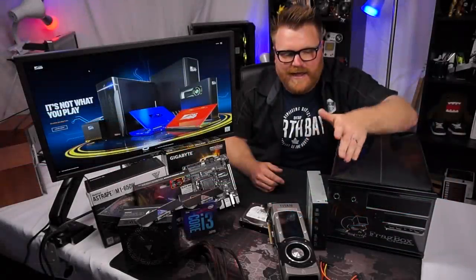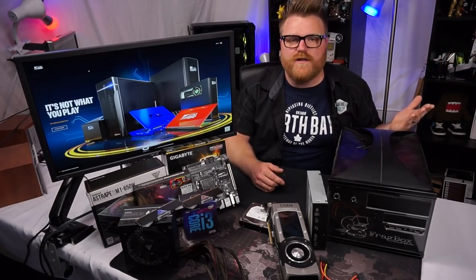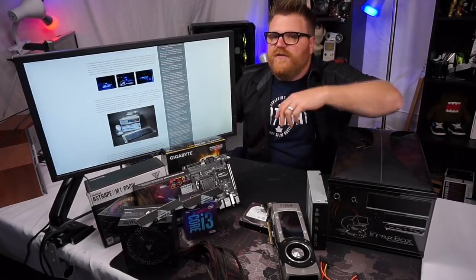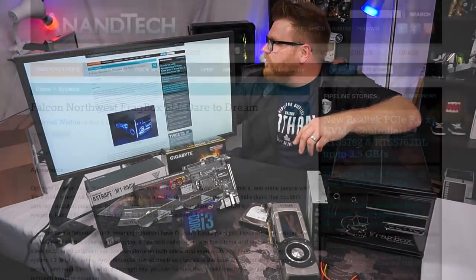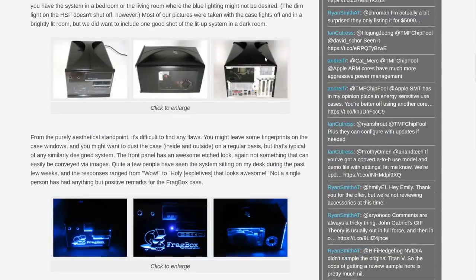So that's pretty crazy. But this thing would get very, very expensive, and I would think maybe at one point this actually had some real hardware in it from the era, but you could buy it as its own case on Newegg at some point. But we see here, this is an article from 2006 from Anandtech, and they're reviewing the Falcon SLI Dare to Dream Northwest Fragbox, and it is exactly this chassis.